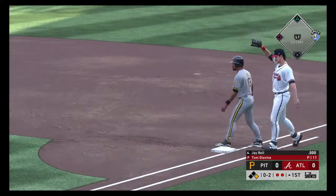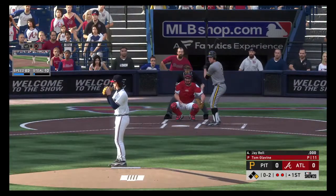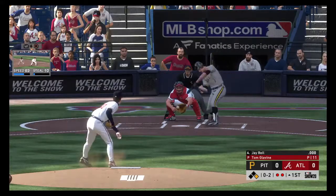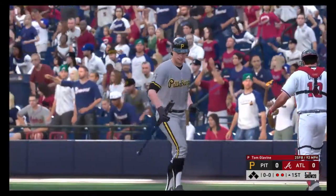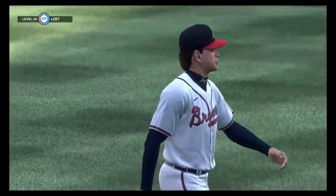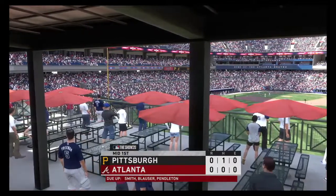Here's a look over to first. Back in standing. And a good fastball swung on and missed for strike 3, and the inning is over. One left for Pittsburgh, and now the Braves will step up for their first opportunity to score.